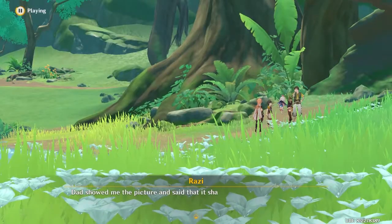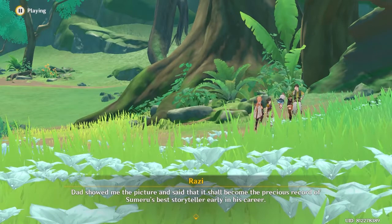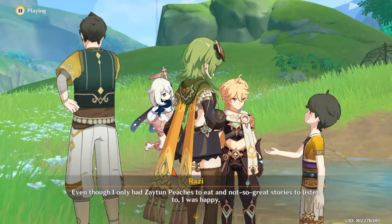Dad showed me the picture and said that it shall become the precious record of Sumeru's best storyteller early in his career. Even though I only had Zaytun peaches to eat and not so great stories to listen to, I was happy.